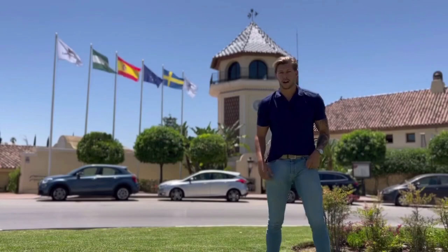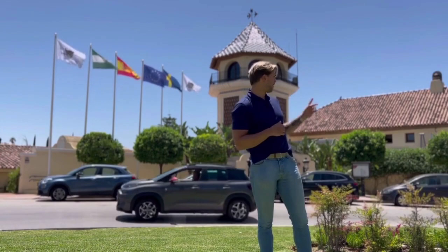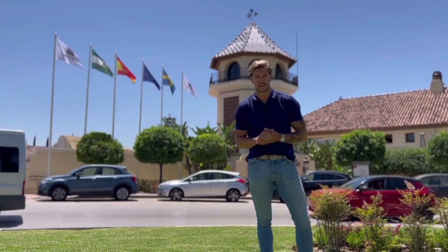So that was it for today. Are you interested in a beautiful villa ready to move into on a well-manicured plot and close to one of the best golf clubs in the Marbella area in a gated community? I think that's all you need, right?